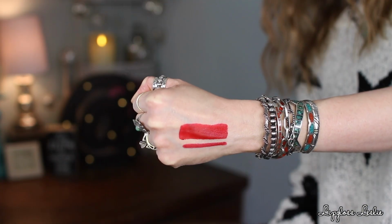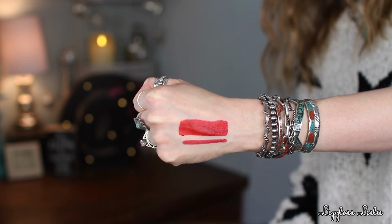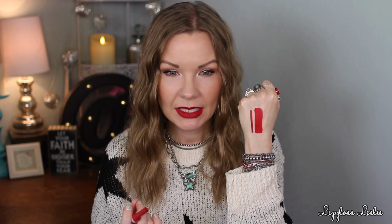I don't think it looks dry. It doesn't feel dry. It does still have a little bit of movement to it. So a good matte lipstick. So pretty. I think it was pretty affordable. And yeah, I'm impressed with this. I really, really like it. It's just good, and it's so classic red.